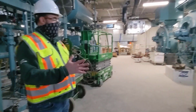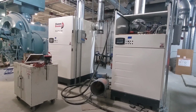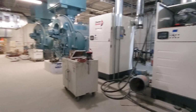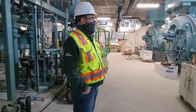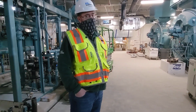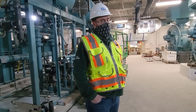These are our boilers in the 2nd floor of the McLaren central utility plant. These boilers are used for creating heating hot water to heat the coils in the air handling units, as well as provide steam for various uses throughout the hospital. One primary use for the steam is humidification units, and those are used in humidity sensitive areas.